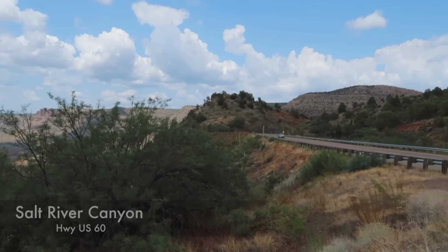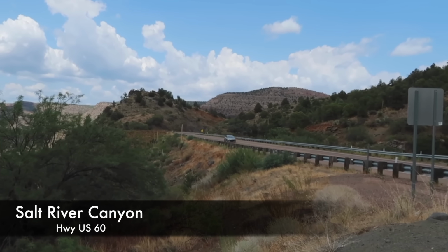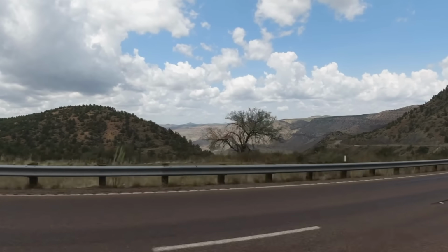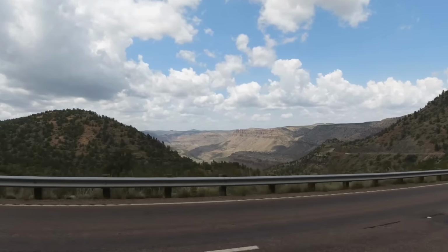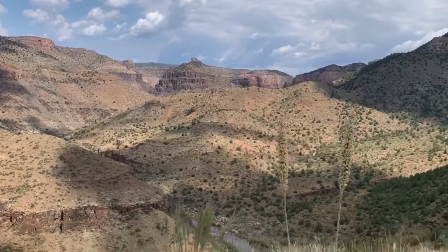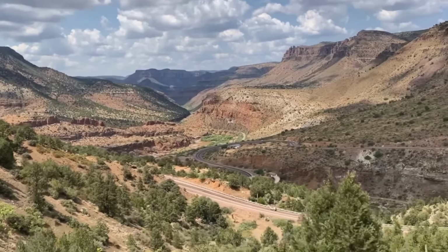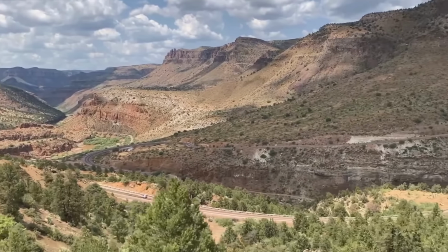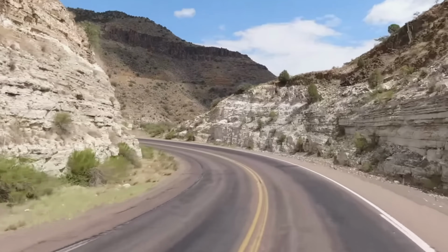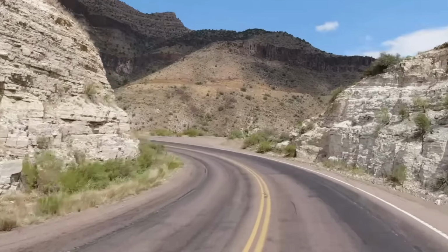Now we're going to check out the Salt River Canyon. This is actually on the Native American reservation on the way to the White Mountains. It's called Salt River Canyon, Highway US 60. You can get up here probably in about 2.5 to 3 hours. This is going to be beyond Globe. You could probably get out here and explore coming out from Payson as well, but you'd have to loop around.